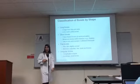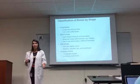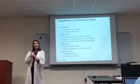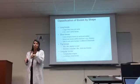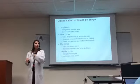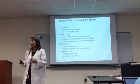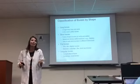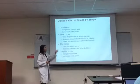Sesamoid bones. Your patella, which is your kneecap, is not actually attached to your skeleton. It's held there by a tendon, so that's why you can move it back and forth. Some of you have a deep patellar groove, so it doesn't move very much, and some of you can move your patella from one side of your knee to the other. And that's okay, because it's not attached to your skeleton. It's just a tendon that's holding it there. So you're not abnormal if you can do that, and you have nothing to worry about.